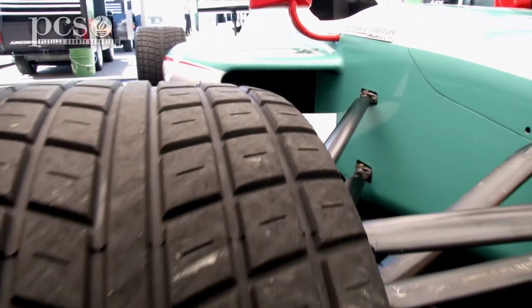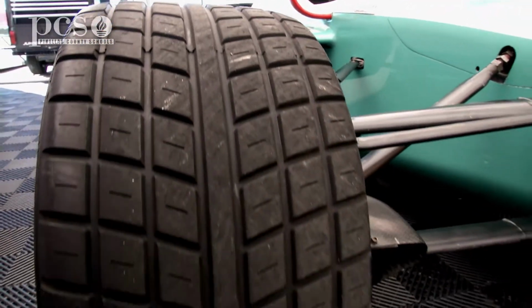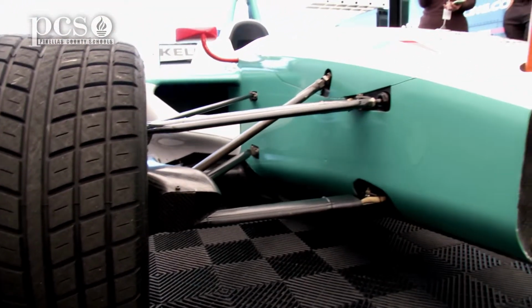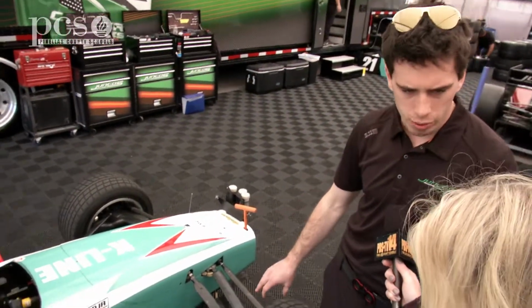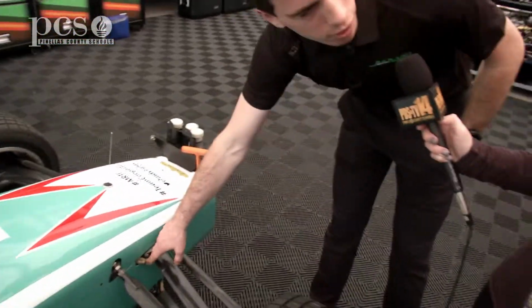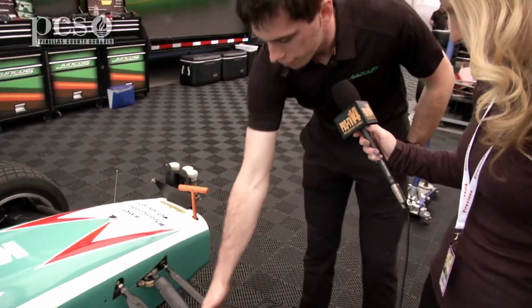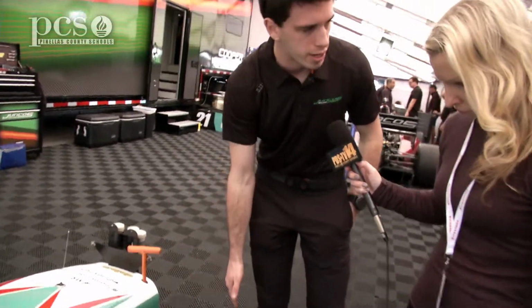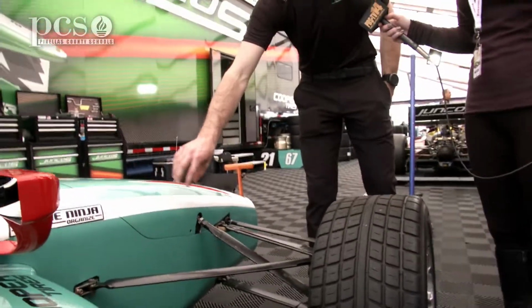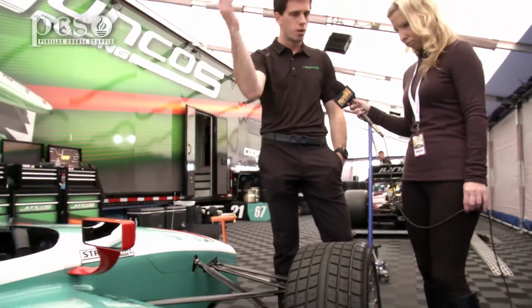For both us and IndyCar, all the suspension components are either steel or aluminum. The uprights are machined aluminum. The covers are carbon fiber. We also have, see here, safety tethers on the wheel made out of Kevlar. So if all these pieces break, this strap will still attach to the car on a hard point, and that'll keep the wheel from flying off.